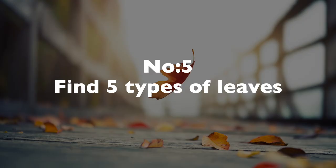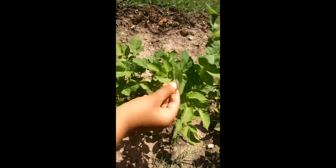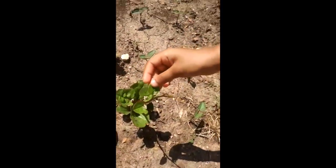The fifth activity is to find five types of leaves. These are the leaves found by Kaustubh. We have a small garden. We are going to show you all different types of leaves. This is how the beans leaf looks like. This is how a potato leaf looks like. And now a Malabar spinach leaf.